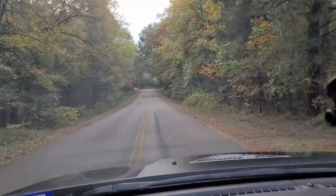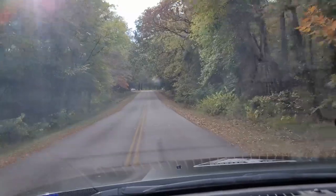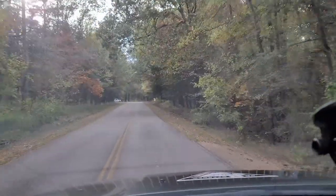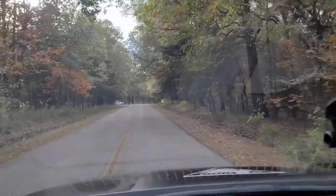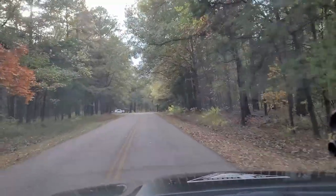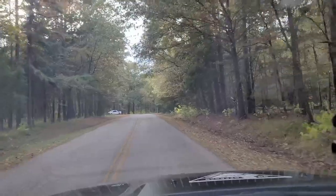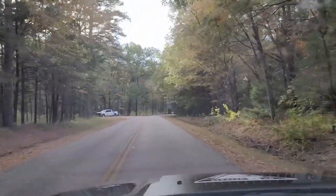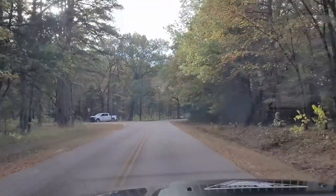Okay, so we're going back out the way we came in. We've been through all the campsites. Had a little overheating problem with the GoPro, so I swapped to my phone. So when I did that, some of my video may not be real good, but we got what we could get, and we're fixing to head out of the state park.